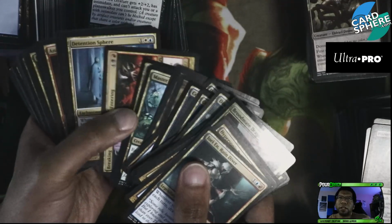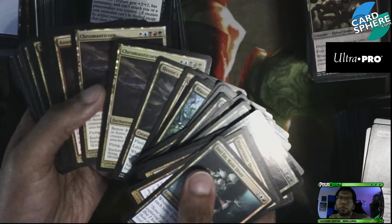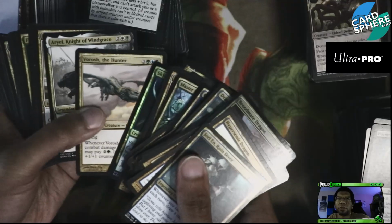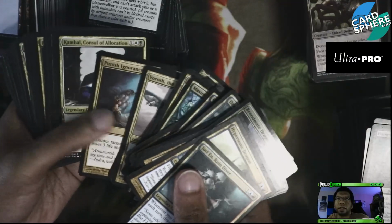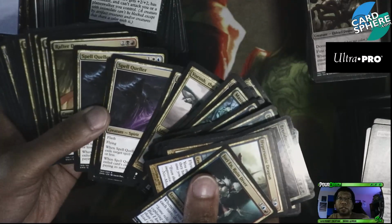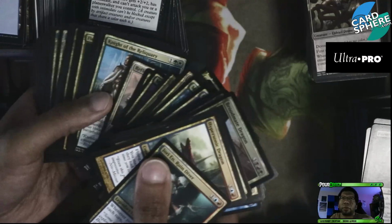Undermine, Mina, yeah. Detention Sphere. Oh yeah, this is definitely a good pile. I'll have to go back through and pull quite a few things from it. Vorath. Utter End, surprisingly. Oh, Spell Queller. Alright, that's a thing. Definitely gets some play in the older paper formats right now.